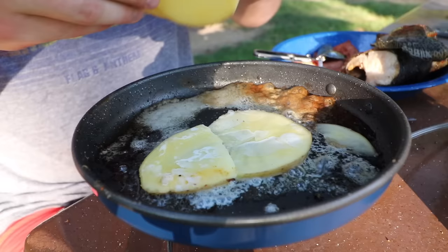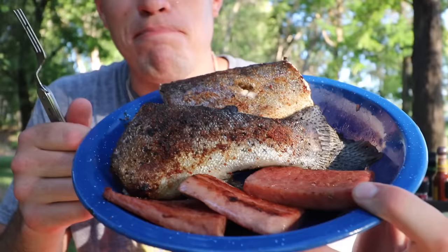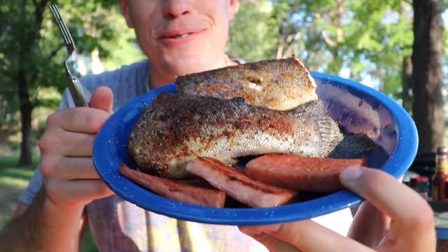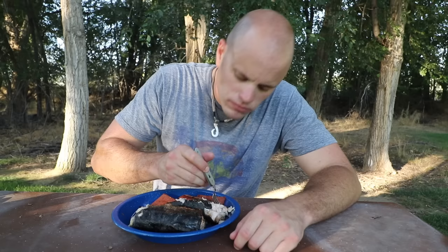There we go, vegetable of the day. See, I can eat healthy too. This is a man's meal right here. Trout fried in Spam. Got a splash of lime right off the bat. One second. Big juicy piece of trout.